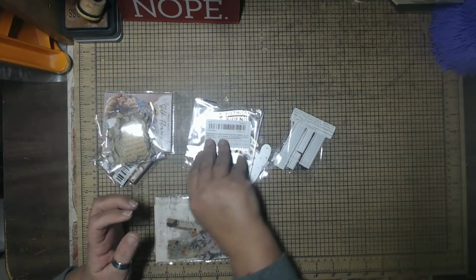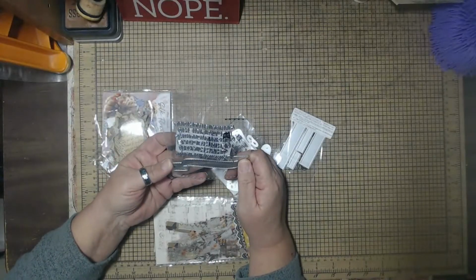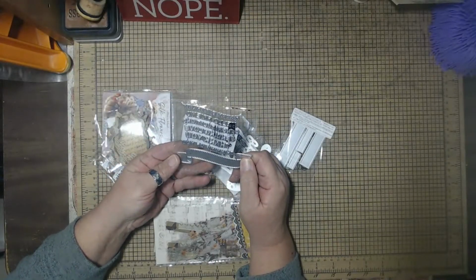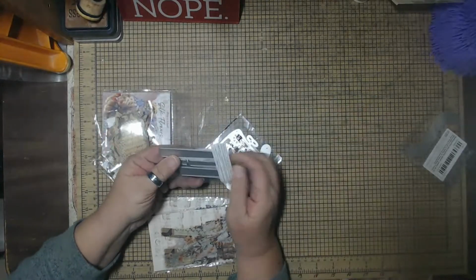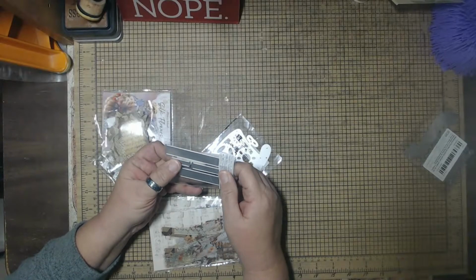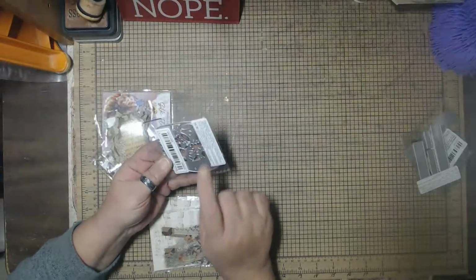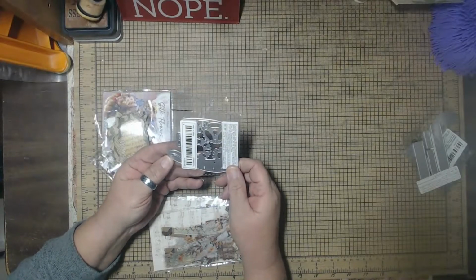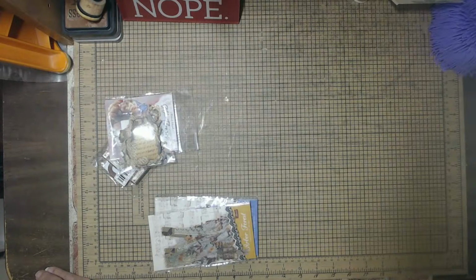Let's see. I got a banner die. I just thought it was cool. And I got this one that's supposed to cut like 2 slots so you can put a tab through it. I thought that was kind of cool, so I grabbed that. And I got this one, which I'm going to add to my Alice collection. So I got 3 of those. Boop, in the bin.